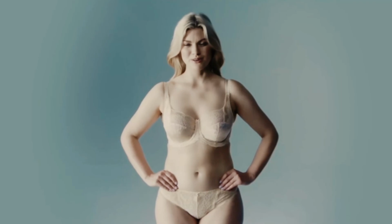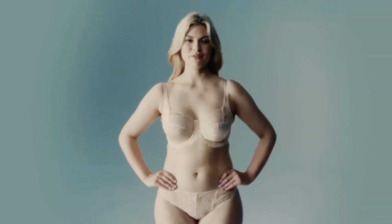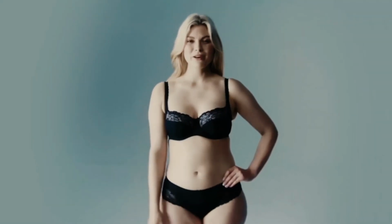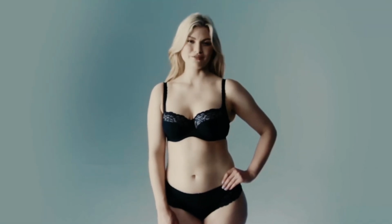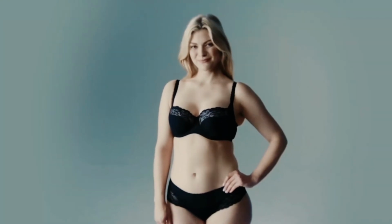There are several different bra styles. The full cup offers a nice rounded shape whilst giving full coverage and support. The balconette bra. Like a full cup bra, the balconette offers you a great rounded shape with a lower neck edge and slightly less coverage.